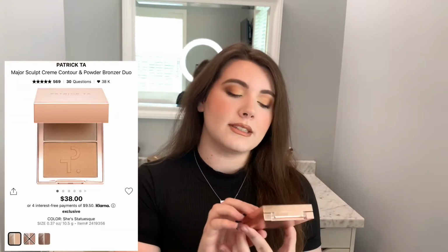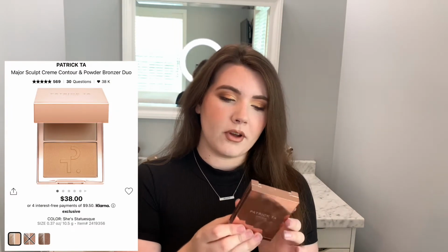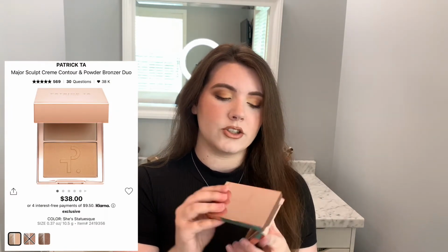Okay, and now we're gonna move on to bronzer. So I do have two cream bronzers that I've just been really reaching for, and the first one is the Patrick Ta. This is the cream contour and powder bronzer duo in the shade She's Statuesque. So this is the one that comes with the cream on top, and then it comes with the powder bronzer. So the top is more of a cream contour, and then the bottom is more of a bronzer.